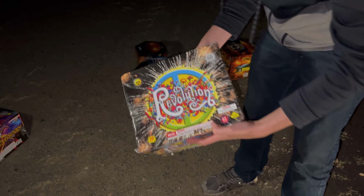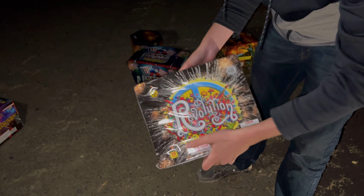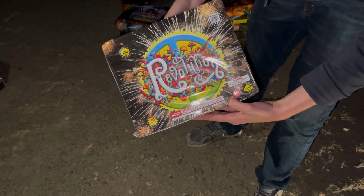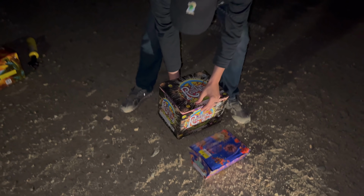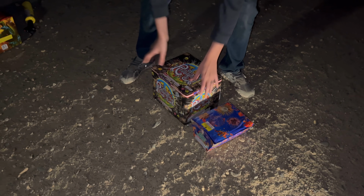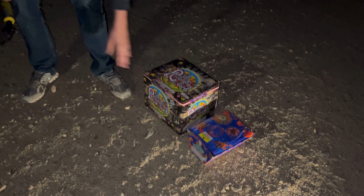Our next duration cake by MC Fireworks is 20 shots, but it lasts 65 seconds. So we're gonna put that one over here, following the next cake in line. So we start here, then we hit Clownin', then we come over to Revolution, okay?